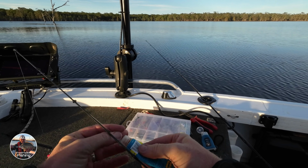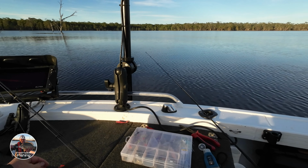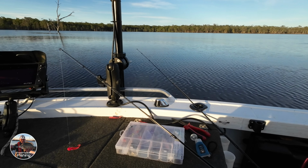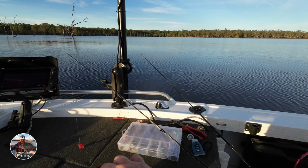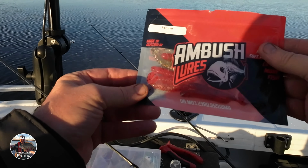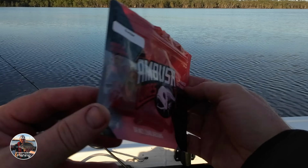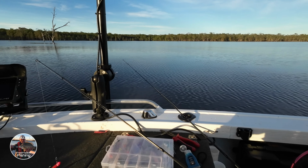Just going to put a fresh lure on there. Other ones have been absolutely smashed. They're just falling off a hook at the moment. So yeah, that's what's doing the damage. The old ambush lures and the red bomber. Yeah, great lure.